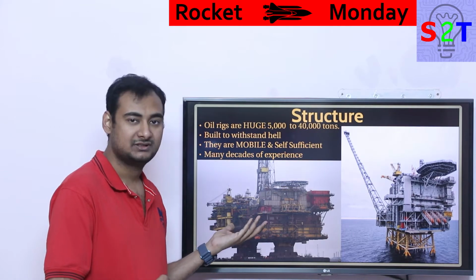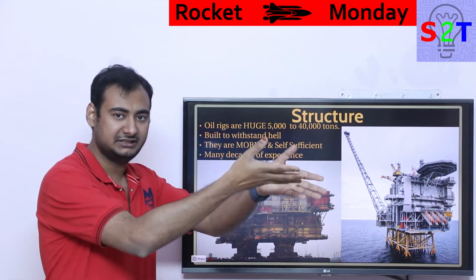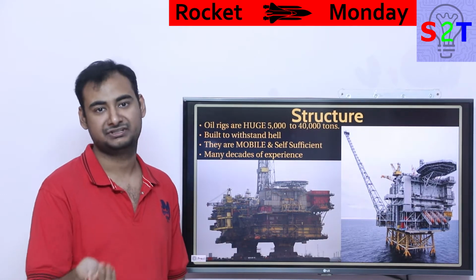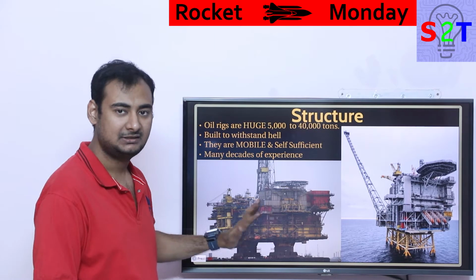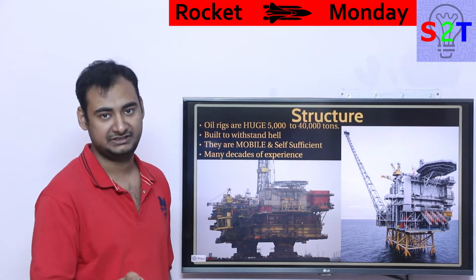And the fact was, because these things are designed to be built in a dock and then sent out there, they have the ability to move on their own power. You do not need tugboats. You do not need anything like that. It's just like fuel this puppy up, put people in there, and forget about it. It's just gonna go where it needs to go, be it the equator or be it somewhere else.